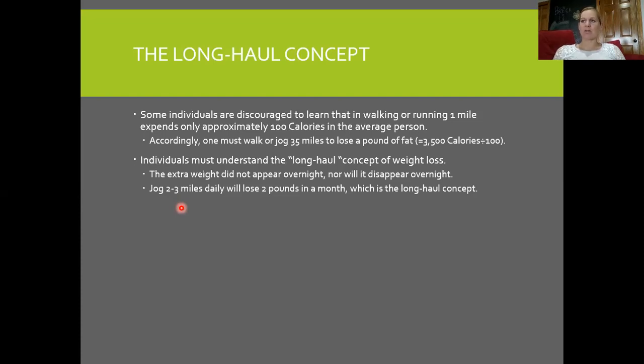That would take you significantly more than 1 week, most likely, in order to burn 1 pound off just based on running. So we need to think about this long haul concept. The extra weight that you have, or the weight that you're trying to lose, didn't appear overnight. So therefore, it's probably not going to disappear overnight either. So if we just jog 2 to 3 miles each day, so 20 to 30 minutes, for a lot of us, we'll lose 2 pounds in a month, which is the long haul concept.